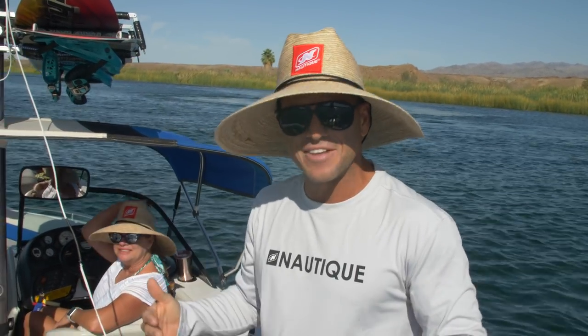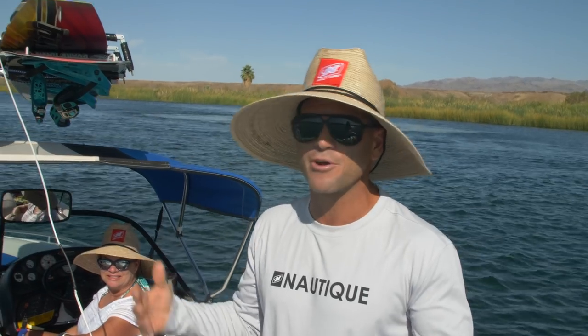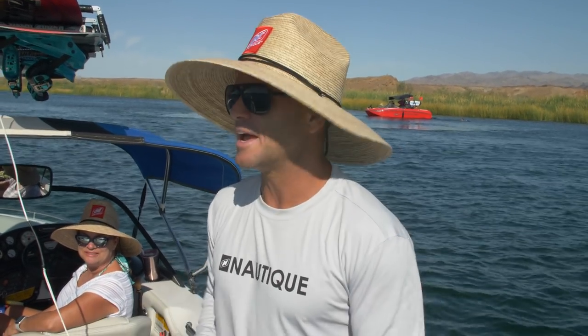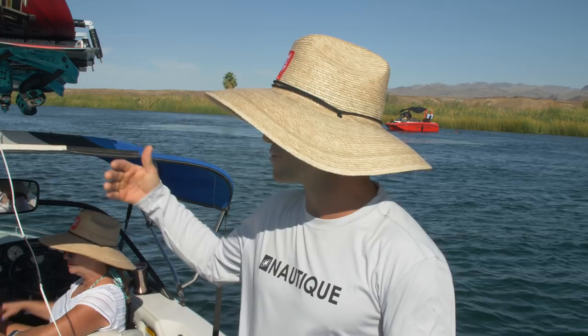This is day three at the Nautique Southwest Regatta. We're in Parker, Arizona, and we're on the river here. It gets crazy crowded, but we're in the middle of the desert, and it's pretty amazing here. Crystal clear water, and we've got a bunch of the Nautique owners getting together for this big reunion. It's a pretty fun way for everyone to see the new boats all the way to the classics.